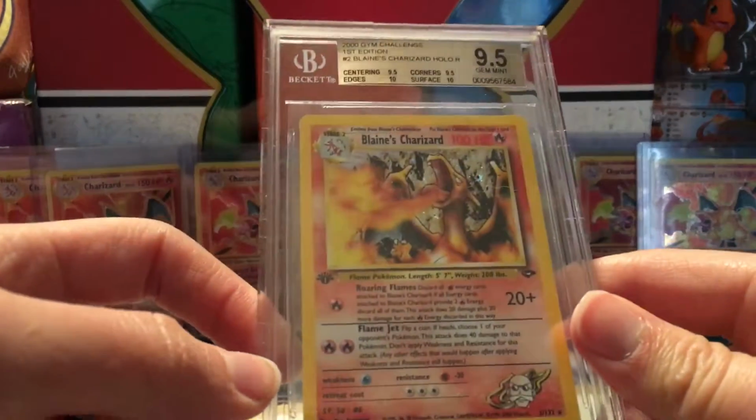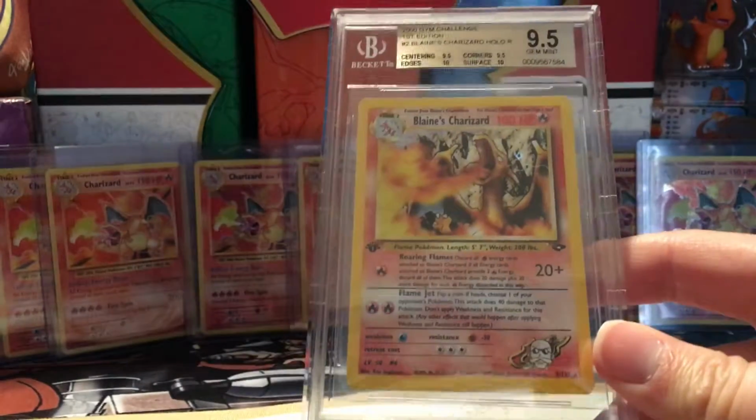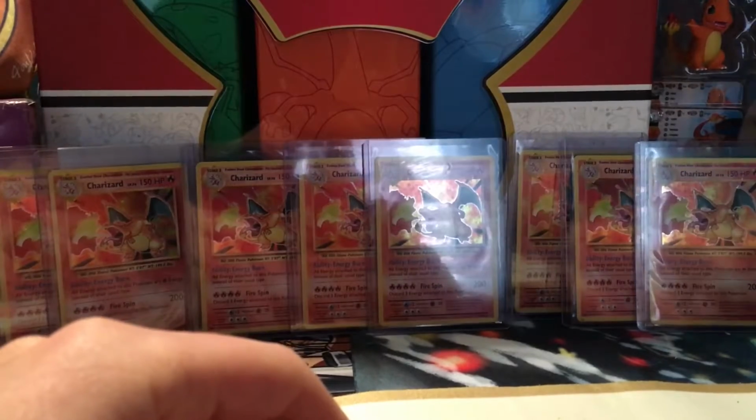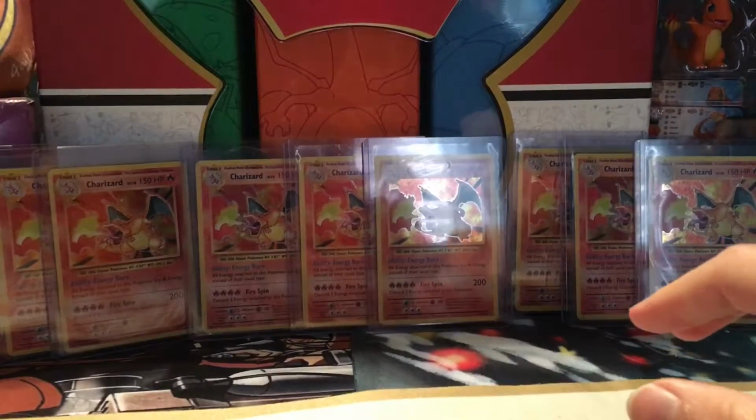Really strong things there. And then the big daddy out of the set, Blaine's Charizard, who also pulled two 9.5s, two 10s. So those three are really close to 10s, so I may try and see if I can bump any of those. I don't know, we'll see, but I'm nonetheless extremely happy about those grades.